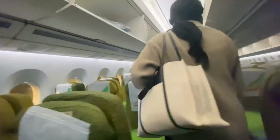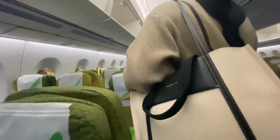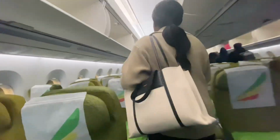So this is just us boarding the flight. This is their colors. They have a green with this yellowish, I think it also matches their country's colors. The seating configuration is a 3-3, which is not bad, and the A350s do have some space. However, if you've been on other flights, you know Economy on an A380 has much bigger and better space. But I was quite happy with what I was seeing here.